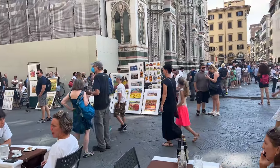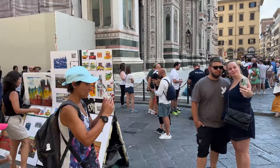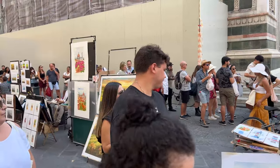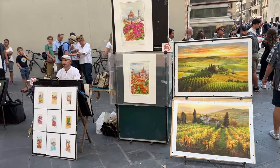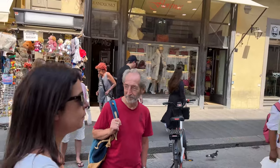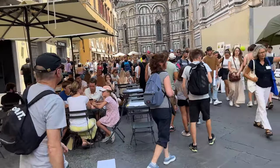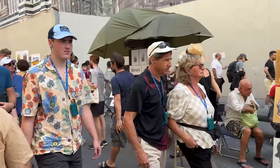And look at here, there are lots of people who started painting. You can buy from them. And over there you see the people in a line to enter the church. Beautiful. Let's take a look again here. Leather shop. Mr. Pizza is also over there. The people, you can take a seat and they can draw your face.